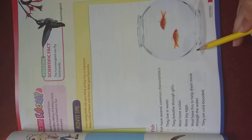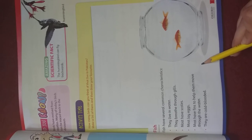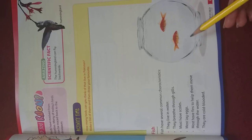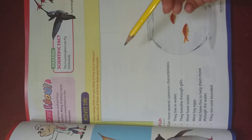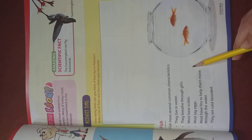Go have a look. Go on the internet if this is not enough for you. Okay, this is a simple topic. This is the simplest and easiest topic. Okay, perform your activities. Okay, and do answer all the questions that I have given to you.